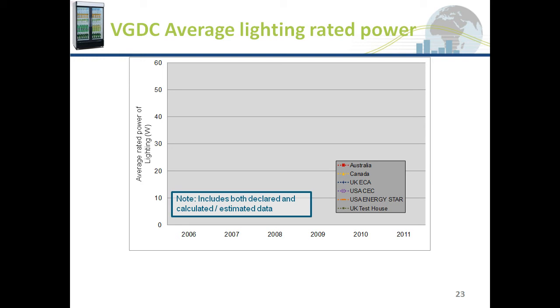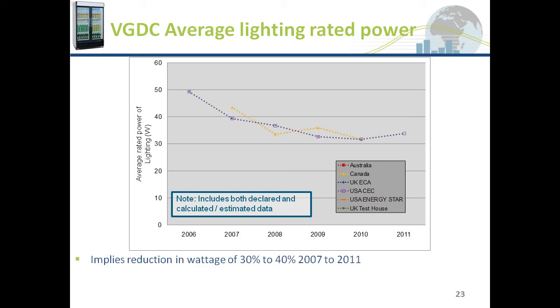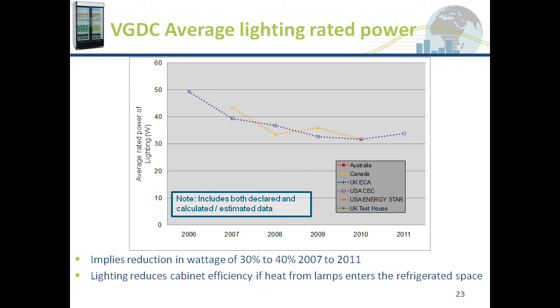The average lighting power included in the cabinets appears to have reduced since 2006, perhaps 30 to 40% between 2007 and 2011. The effect seen in terms of the lighting is that it will reduce efficiency, because some of the heat from the lighting will enter the refrigerated space, which increases the heat load. What we are seeing, though, is that a higher proportion of LED lighting, very high efficiency, low heat lighting, is becoming much more common in the products.